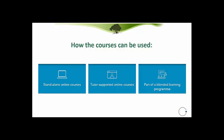So if you have tutors, they can be used as the basis for a more structured training program, where you have a group of students starting together and finishing together and supported by a tutor throughout. So in that case, students get a lot more support and all the benefits of being together in a cohort.